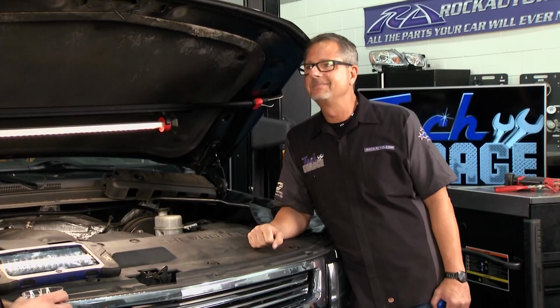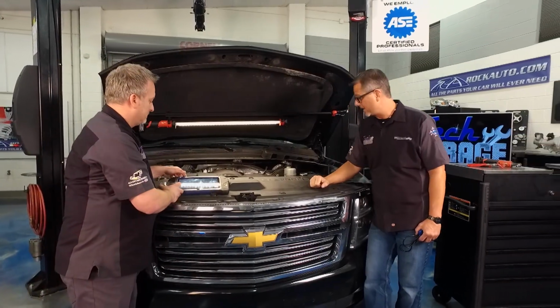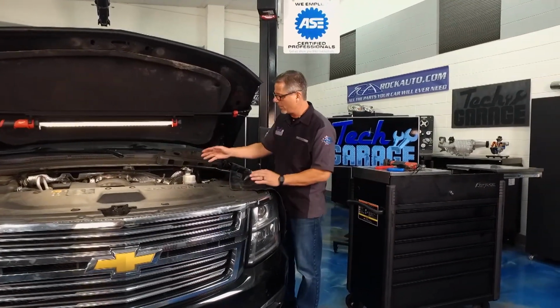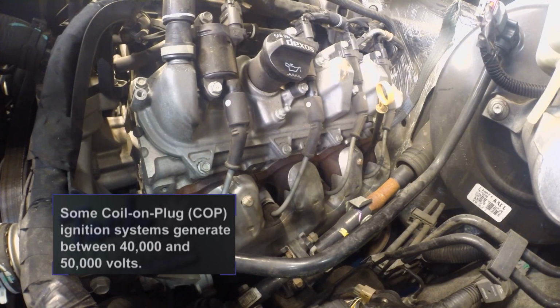You might as well replace all of it. I happen to have plugs, wires, and coils back in the RockAuto storage room, so I'll go grab them. Well, you do that, yeah, and I'll show you what we're gonna do. We're actually gonna come over here and just start taking the spark plugs and the coils off. Now, the wires, they're probably gonna break. We said 120,000 miles. I'm not gonna lie to you.